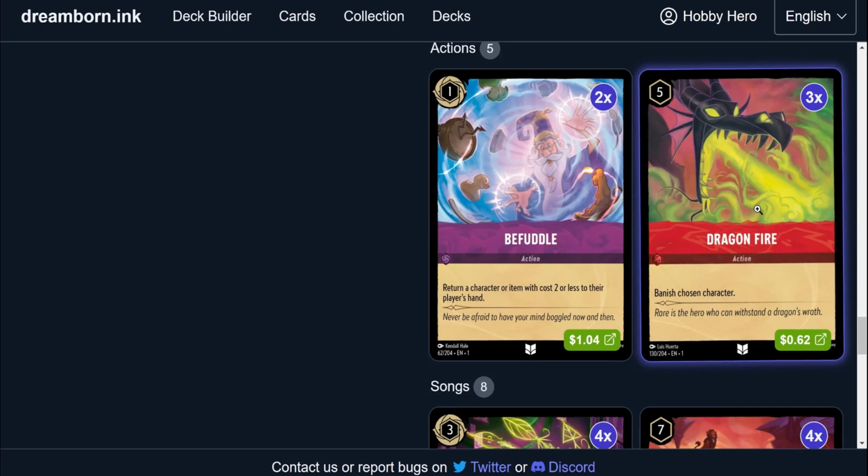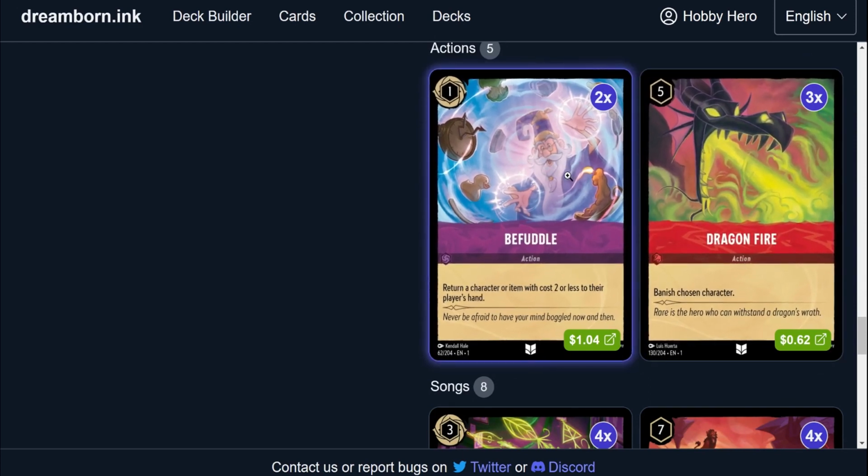We get into our actions here. We've got 2 copies of Befuddle. It is no surprise, I am not a huge fan of Befuddle in this type of deck. These decks are very card hungry, and giving up a card for temporary tempo is probably just not good enough.